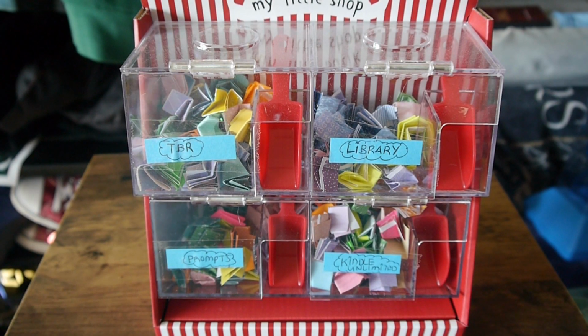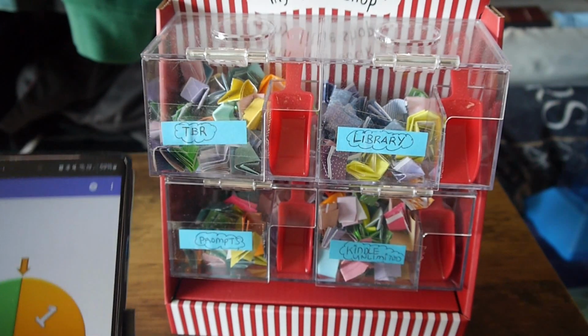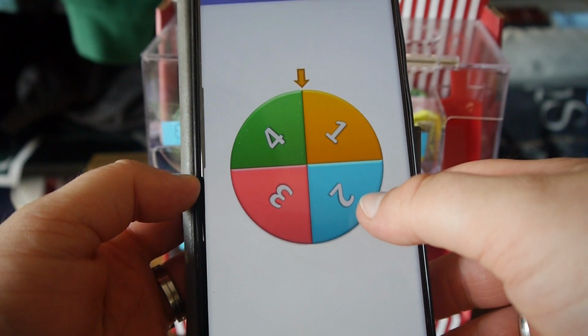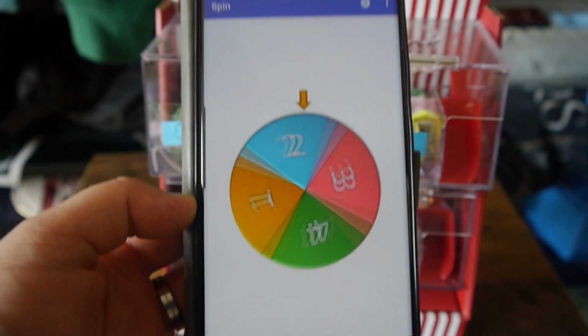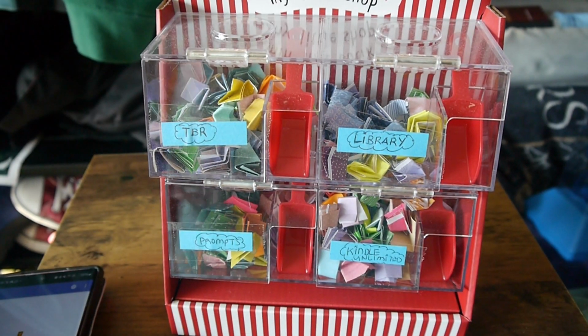Welcome to my candy shop, where the TBR is hot. So as you can see, we have got four candy shop sections. We have TBR, library, prompts, and Kindle Unlimited. To help us choose the section, I will be using my spinner app. So we've got colors, numbers 1 to 4. Let's spin, see what number we get. 4. One, two, three, four. Kindle Unlimited.